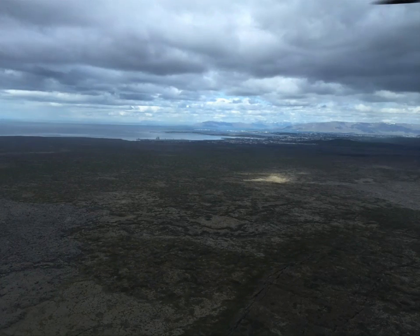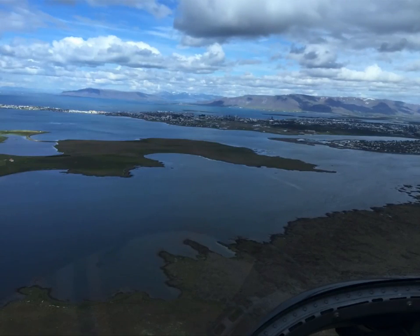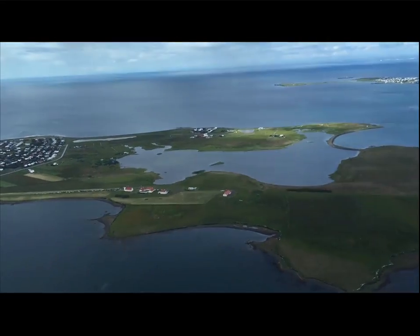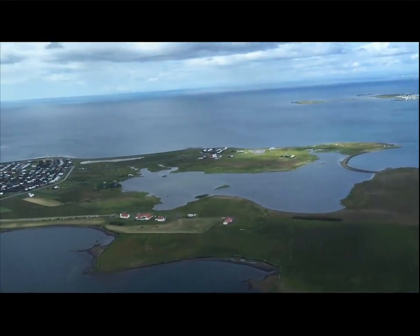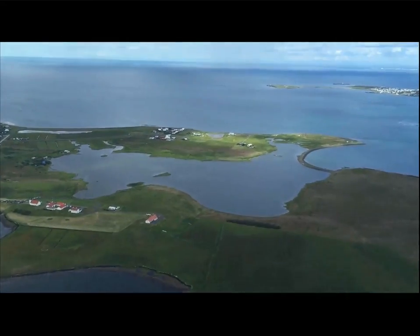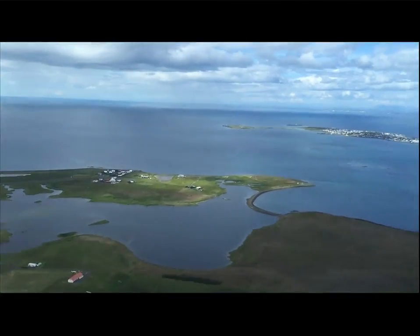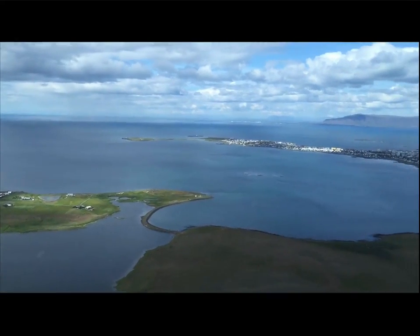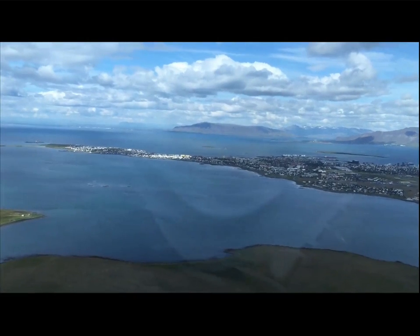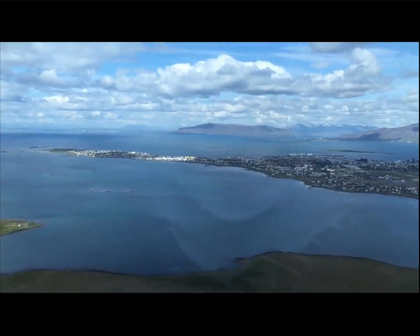And now we're approaching Reykjavik. And there it is, right over there. The weather had cleared up by the time we got back. Actually, it was never raining in Reykjavik. So, got some better films of Reykjavik than we did of some of the landscape, perhaps.